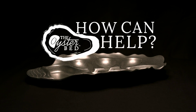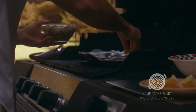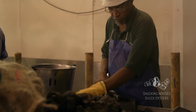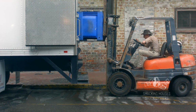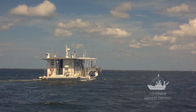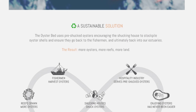Because the Oyster Bed tends to use pre-shucked oysters, it helps consumers and restaurants recycle oyster shells instead of sending them by the millions of tons to landfills. So not only does it take out the effort of shucking, but it also helps leave all the shells at the shucking house, where they'll go back to the fishermen and back into our estuaries, creating more oysters, more reefs, and preserving more land.